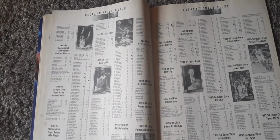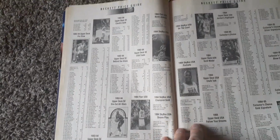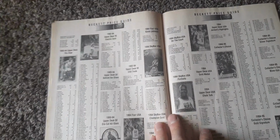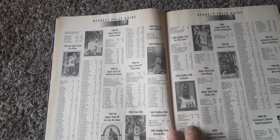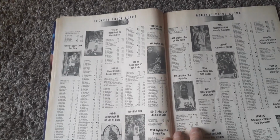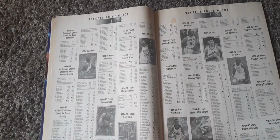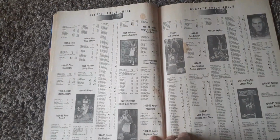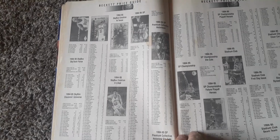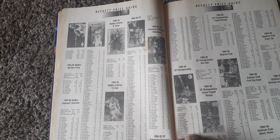The Scoring Kings, Michael Jordan, is 120 from the '93-94. So this '93-94 Upper Deck SE Die Cut All-Stars was a pretty popular set. I did see the Vin Baker card on ComC for like $350. Here it's listed as $35. The Intense, Jordan, 100. The Glenn Robinson is listed as 40. I've seen those at about $750 on ComC. I have that one.